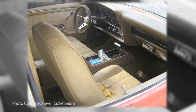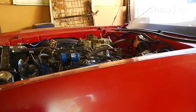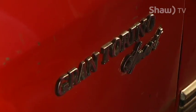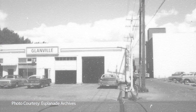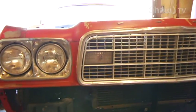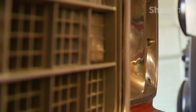Back 5 years ago now, I actually found out that he had this car with a 429 in it, and I jumped on it as quickly as I could, went out there and picked up the car and brought her home. The car was originally sold from Glanville Ford in Medicine Hat, and Trevor loves the fact that it's an original Medicine Hat car and hopes to hang on to that history.